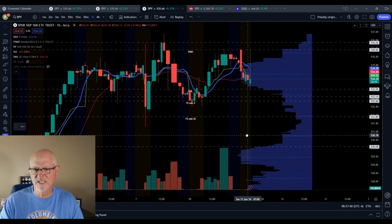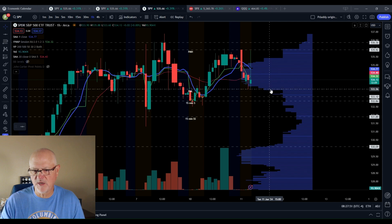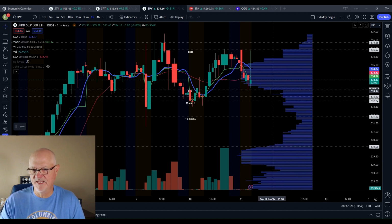But this is really, really interesting. Again, this is on the 1 hour. Look at this thin volume down below this level. Look at this and see how it corresponds again with this pre-market low. So we've got this level right here, 533.55, and we've got this 30-minute zone right down here at 530.09.